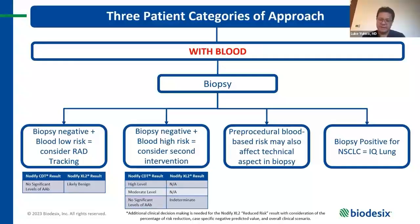The other utility of Nodify Lung is for proceduralists. We will have some patients that will go into a case with a pre-existing Nodify Lung. Say, for example, a Nodify Lung was done prior with a PET scan. If we go into a case and we have a Nodify Lung that's already CDT positive or already XL2 indeterminate, it may affect the case in that we take more time. It may increase our pre-test probability of cancer. And therefore, if we initially go in and do our biopsies and get results like macrophages or white cells or atypical results, it may allow us to take a little bit more time or a little bit more risk because our pre-test risk is higher.